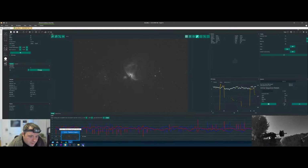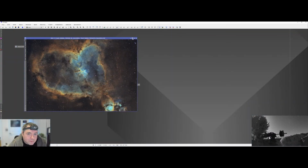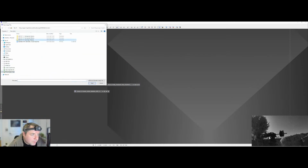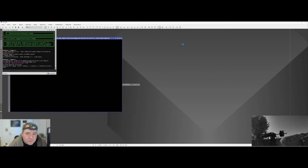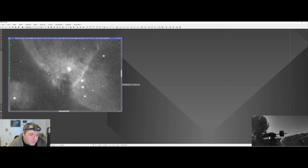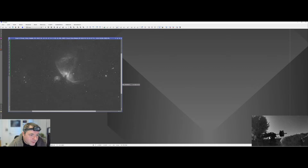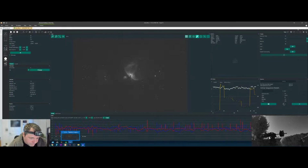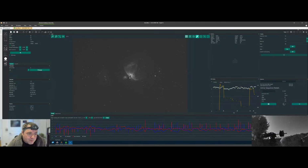So this is the S3 channel. Let's close that down. I want to have a look at the S3 data, just raw in PixInsight. So these are 30-second subs. Yeah, okay. So you see the trapezium there coming through nicely in S3. I'm hoping when I combine all these, I'll be able to preserve that when they're merged with the HA frames. Might have to do some fiddling around.